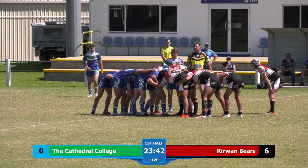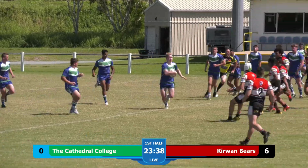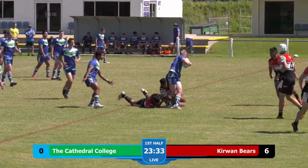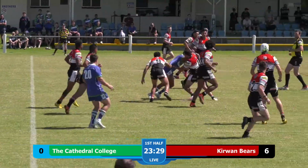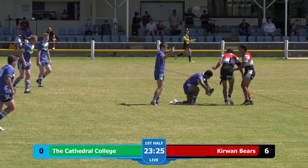Righto, Brody Gill will feed this scrum 15 metres short of halfway line. He feeds it to Zane Cox. Zane Cox beats the first tackle. He's still going, and he's got an offload to his right. And we got the fullback in, Jermaine Bolsey. Bolsey gets tackled 5 metres into the Kirwan half.